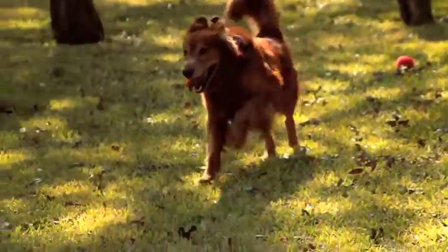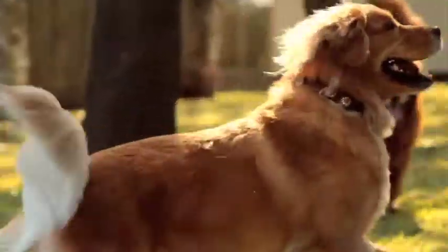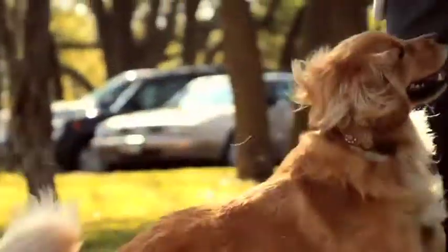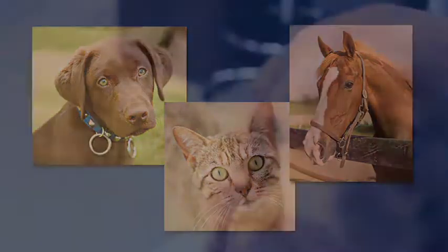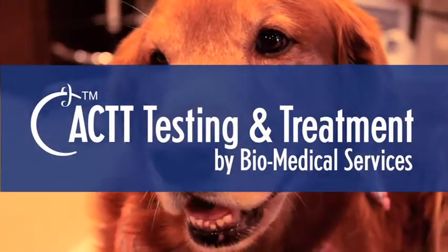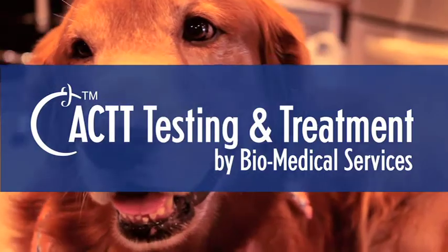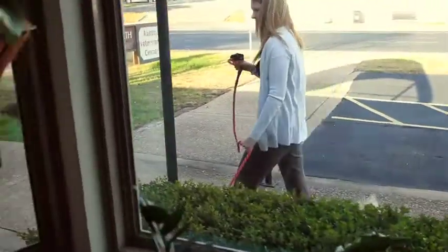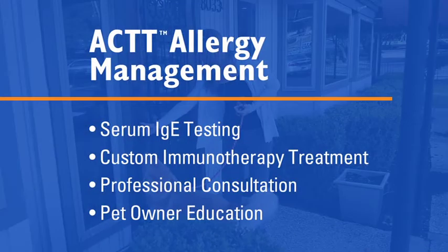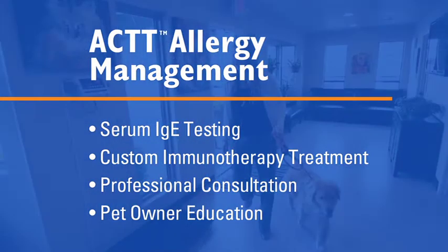Allergy-related diseases are among the most difficult and frustrating problems encountered in veterinary medicine today. Whether canine, feline, or equine, the ACT Allergy Management Program is a comprehensive plan that addresses all aspects of a patient's allergy needs. Our program includes serum allergy testing, custom immunotherapy treatment, professional consultation, and pet owner education.